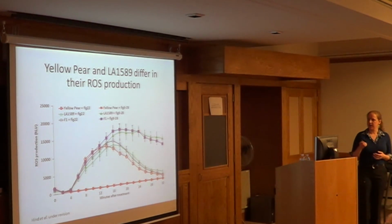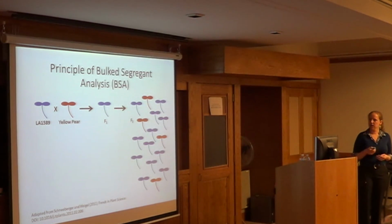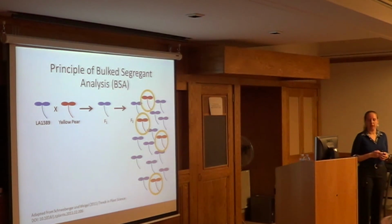So now this set us up to do a bulk segregation analysis. I showed you the phenotype of the F1. When we went to the F2, we had a nice segregation of the phenotype where we had responsive plants and non-responsive plants. And so we pulled the DNA from the responsive plants.